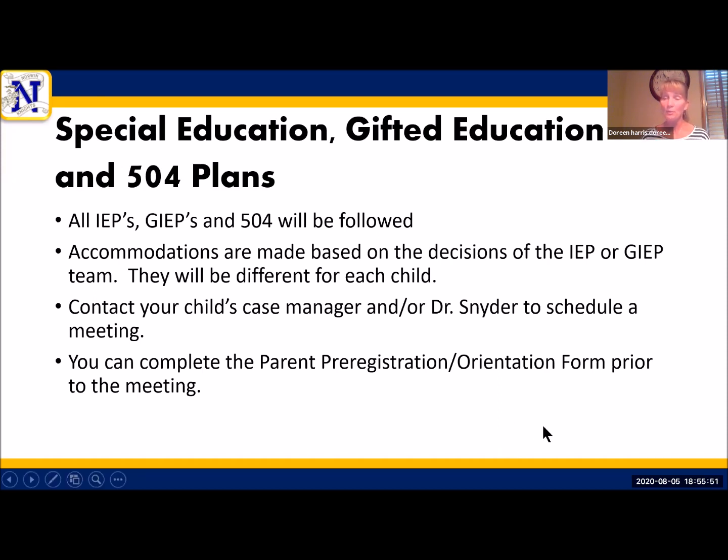So in the meantime, you can still go on and complete the parent pre-registration orientation form prior to your meeting. We just can't finish the process until that meeting is over. So parents, if you are going to register, go ahead and get the registration form in, submit it. But in the meantime, contact your case manager and or Dr. Snyder to set up your meeting to talk about the new accommodations and adjusting the IEP.